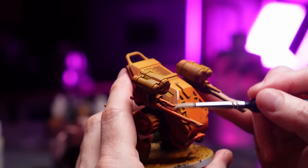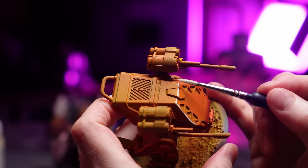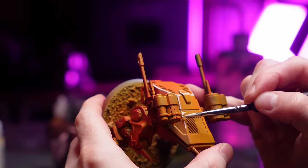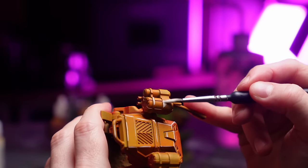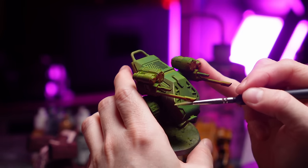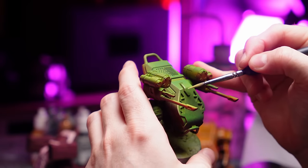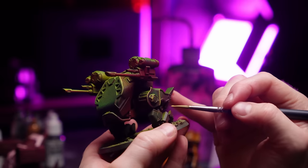Edge highlights. Now this is pale sand and I didn't modify it in any way for this yellow mech, but for the other ones I added a little bit of green and purple. Forgive me, I can't remember what colors exactly they were, but just to tint this paint a little bit more towards the colors it's going on top of. I find that gives a really good effect, and that's all we need for some nice edge highlights.